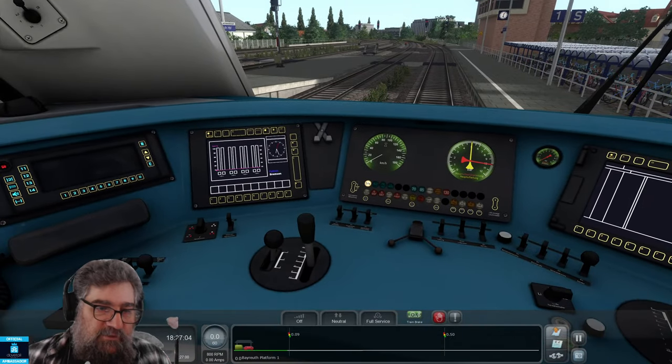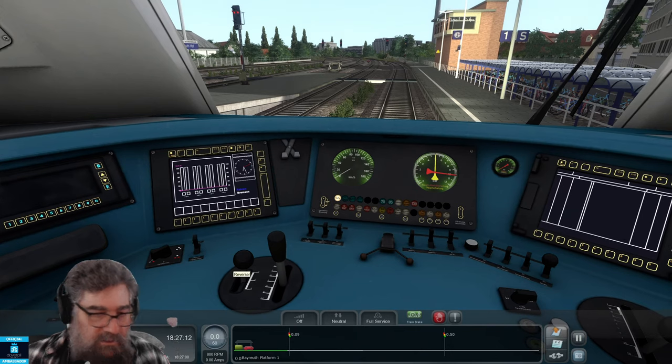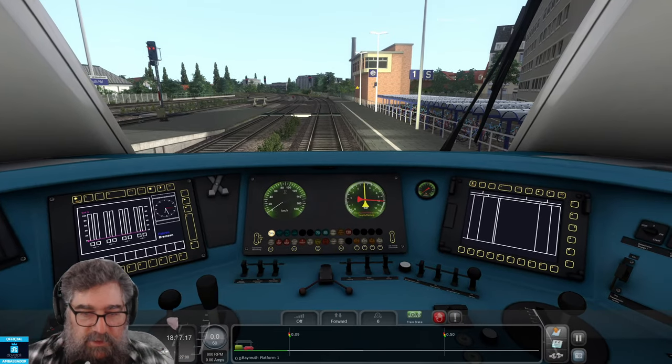Let's try and remember how to set this train up. We've got the headlight switch. I remember how to run this thing. I think that put the headlights on. It did. And I think we have to put the reverser into forward before we can open the doors. Yep, doors are now opening. And there's a switch here somewhere I have to do. That one? That one. And not that one.